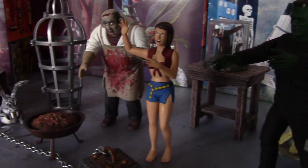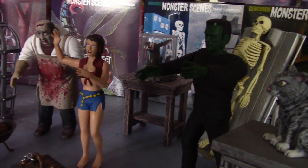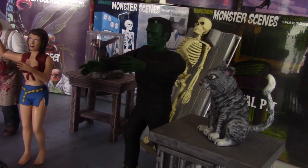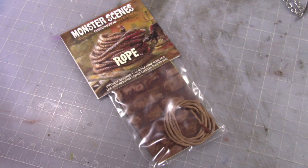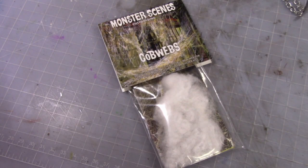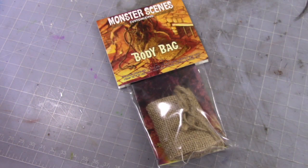Dencomm has also put out a couple of additional accessory kits. Now, these aren't based on existing Monster Scenes kits. These are brand new. The first round of them had some very simple but awesome accessories like rope, chains, cobwebs, a dungeon spider nest, and even a body bag with great new artwork for the packaging and little comics inside.